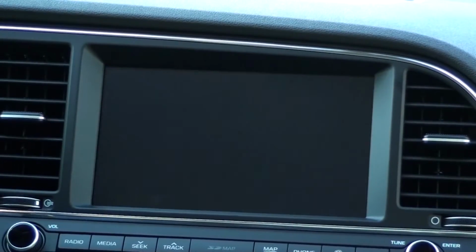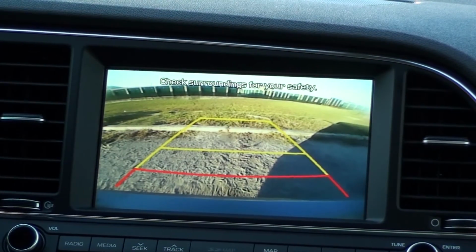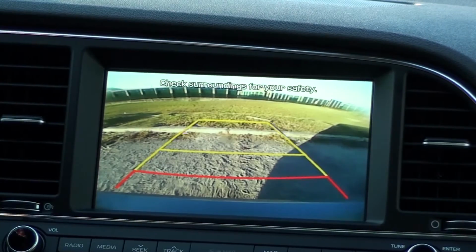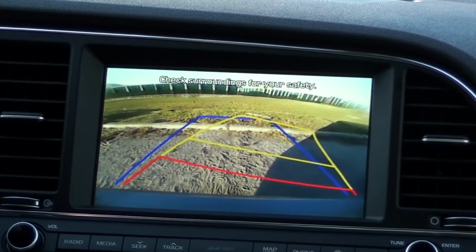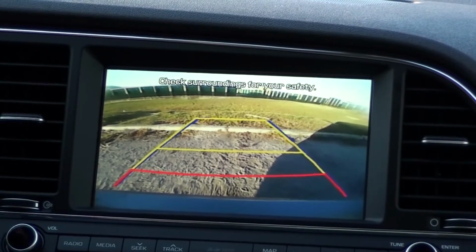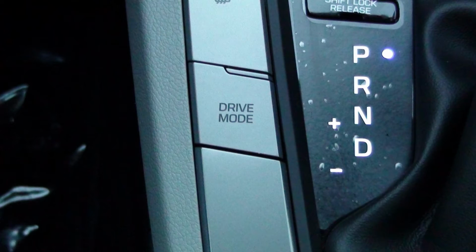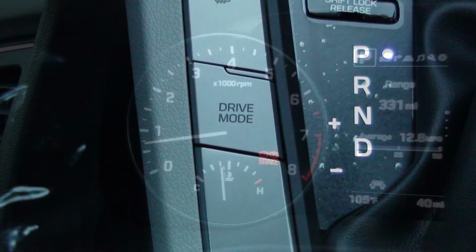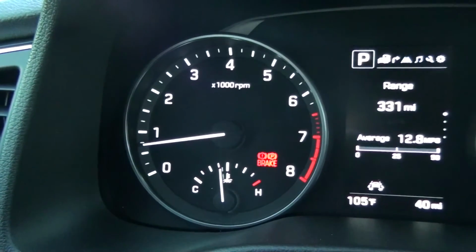Also, the vehicle even comes with an integrated backup camera, providing easy-to-see distance lines that also turn along with the steering wheel at the same time, which makes the task of backing up really simple and easy to achieve. In addition, there's a drive mode button placed on the left side of the transmission, where you can switch in between 3 different driving modes, which are the Eco, Sport, and Normal modes.